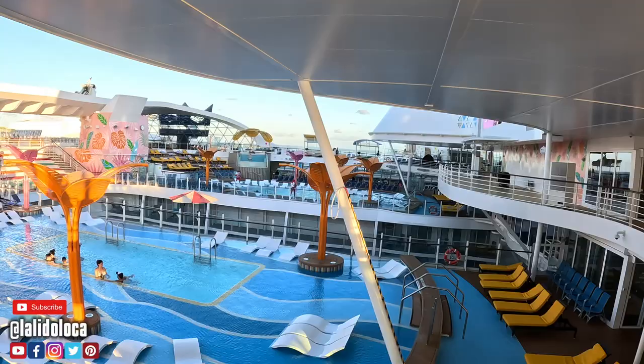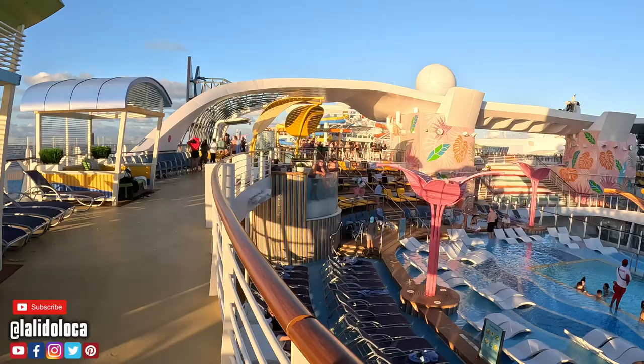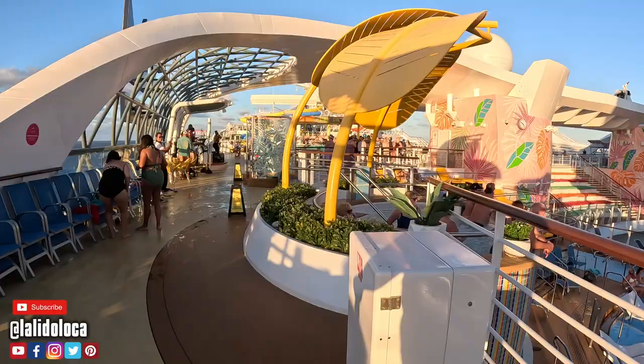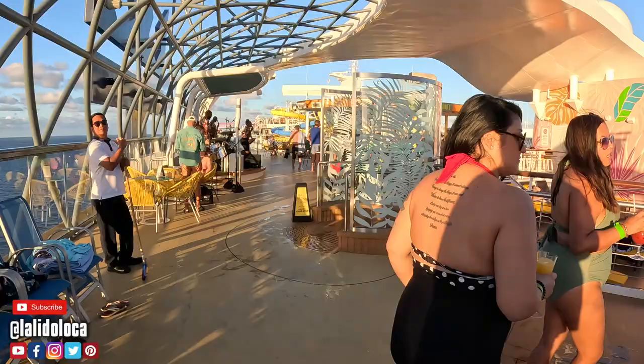It's the world's largest cruise ship and everything is big. Lots of great places to sit, lots of great spaces. Then you got the Lime and Coconut bar up here. Of course, this is where the band is getting down in Funky Town. Check them out, doing their thing.